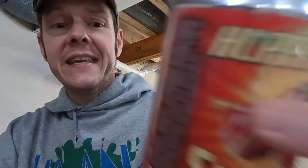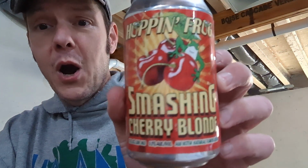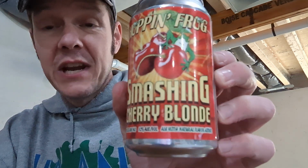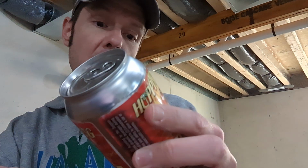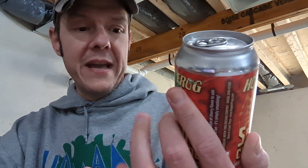I am bringing you the Hopping Frog Smashing Cherry Blonde. Yes, folks, this is the Hopping Frog Brewing Company out of Akron, Ohio. This one is crisp and refreshing with a splash of cherry flavor to add a great taste and some fun. It's simply smashing. Well, this is 5.2 ABV, so it's definitely crushable. We'll just see how good it is.